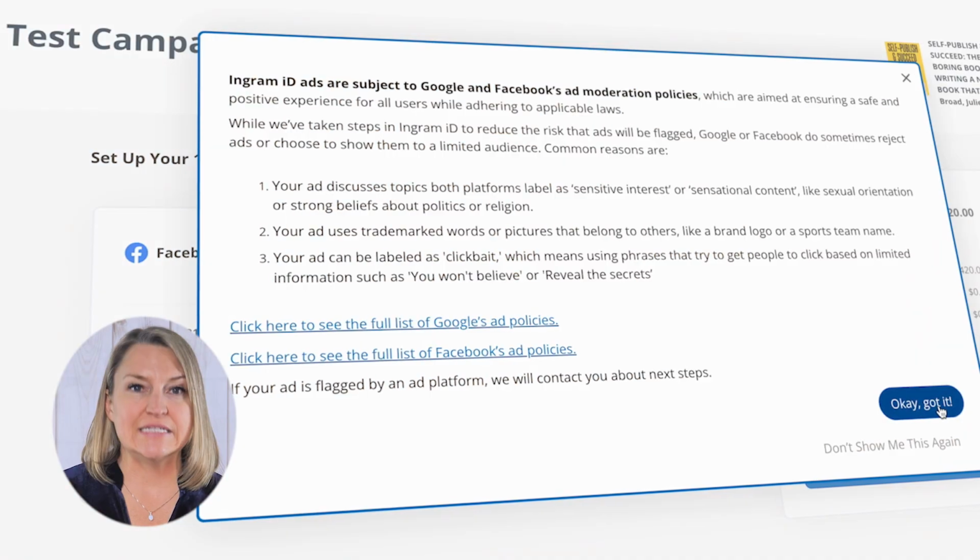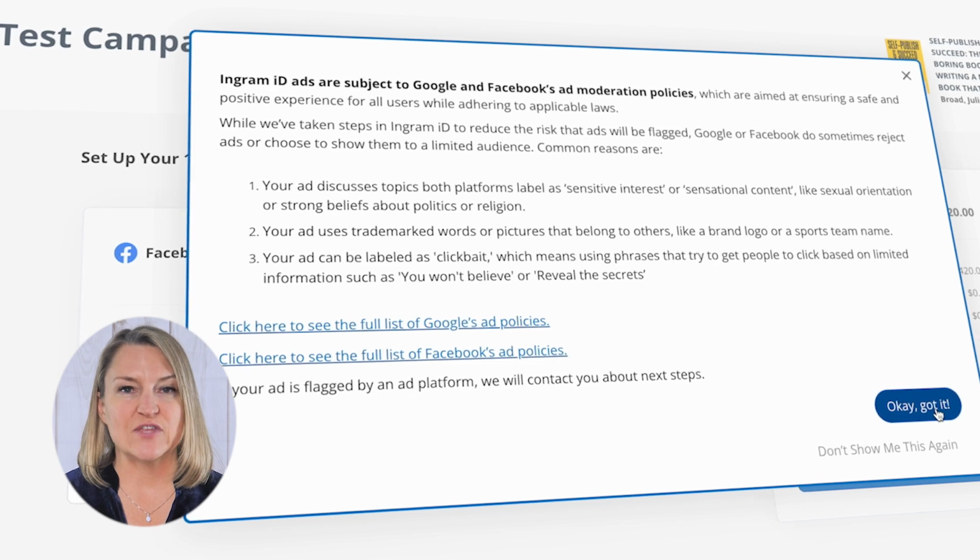Now, the piece that isn't here that I'm used to with ad setup is conversion tracking metrics. So I'm curious to see what information, if any, we get at the end of this campaign, but I'm guessing we're probably just going to get clicks and click-through rates. You can see the warning message that pops up after the ad is created.